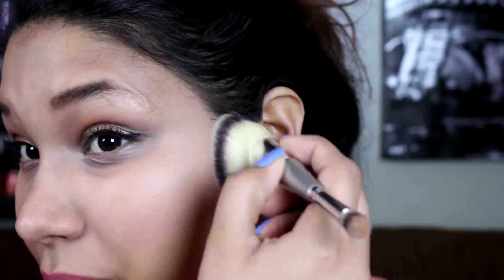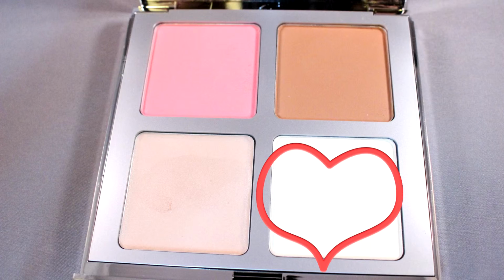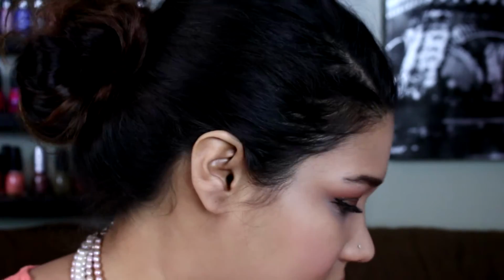So that's the highlighter. I'm just going to take the brush and blend everything. But just with the fingers, it blended out seamlessly. Now I'm going to take the Bye Bye Pores pressed translucent powder, and that's going to go as a setting powder all over my face. And this is the finished look.